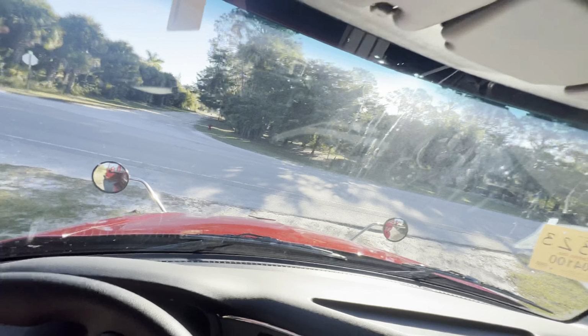And that's just a quick review of this truck, guys. Let me know how you feel about it, and I'll see you on the road once I get this truck on the road and pulling its first load.